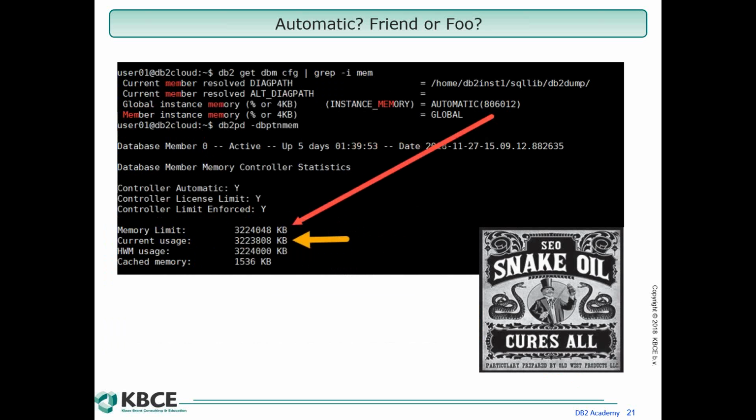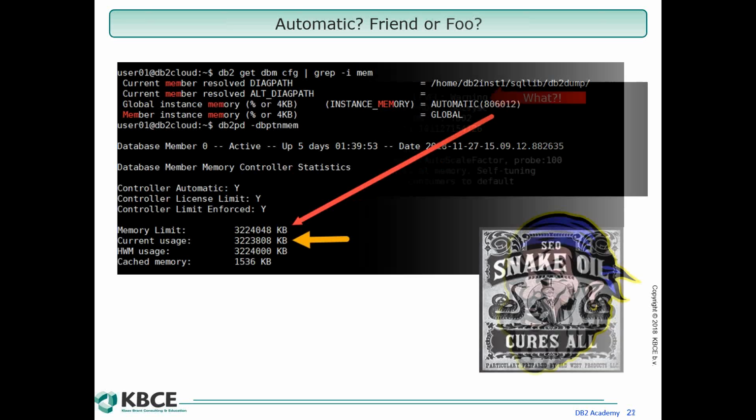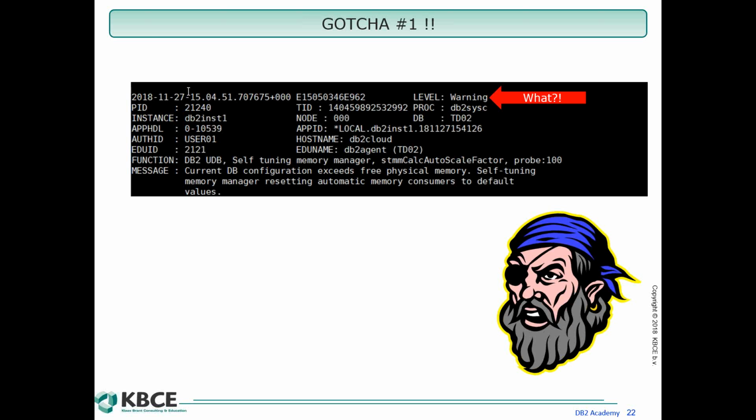But another thing can happen as well. Look at what it says here on this slide. It says that the current usage is very near to the memory limit. Isn't that weird? How can it be so close to that? Well, that's our friend STMM. What happens if you activate a database and STMM is active and it doesn't fit? Well, STMM is your friendly helper here, and it says, you know what?